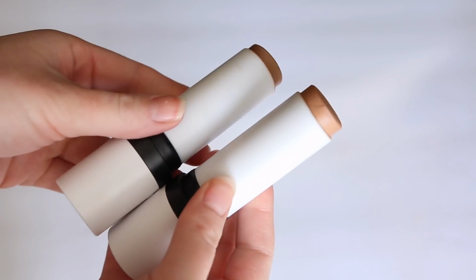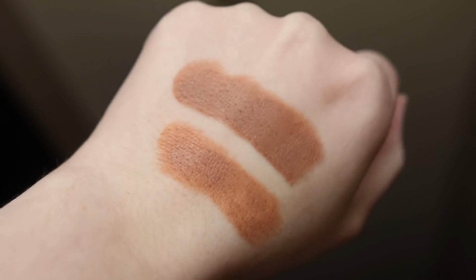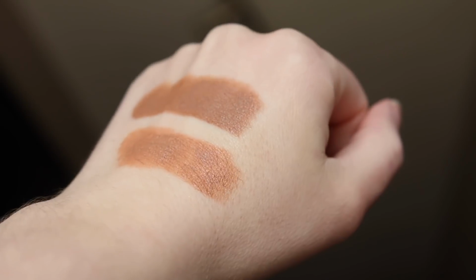The next trend that Allure talks about is stick formulas, which I think a lot of us already know. I think it's a trend that has been happening for a long time, but I would agree that it's probably still going to be something that we see a lot of brands lean into in 2022. I don't think that will change. So I am going to be using my Makeup by Mario Soft Sculpt Stick in the shade Light Medium.